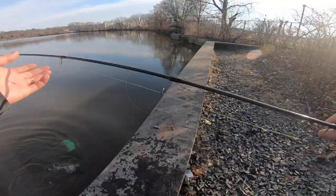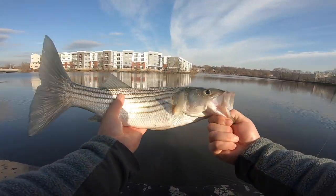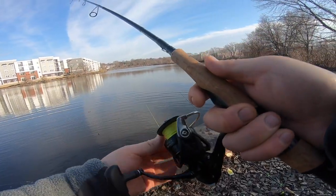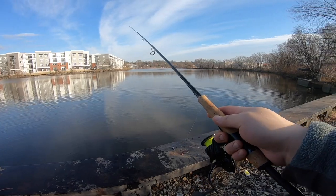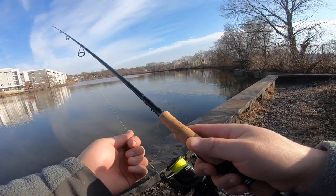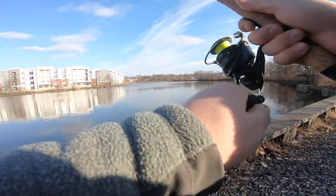Nice one. Little baby. Little rat. Come here, little rat. It's like, what is this, number six? Okay. Soon as I cast it, you saw that, guys. Soon as I cast it, I'm just gonna throw it in, just like this. Get back out there. There's just like a whole bunch of them out there. Got it.